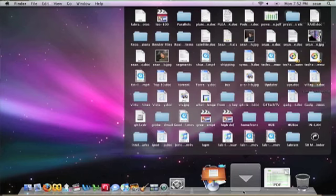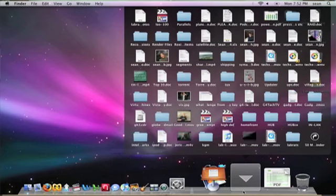I actually had someone complain earlier about the messiness of my desktop. Oh, you got too much stuff up on there. This is one of the things that you can do to sort of cut down on your desktop.